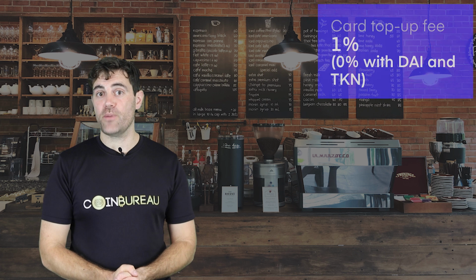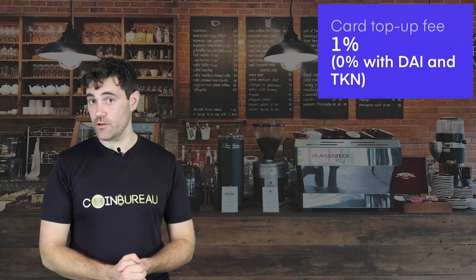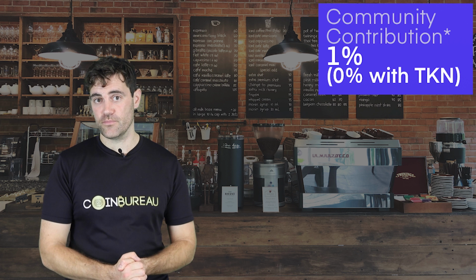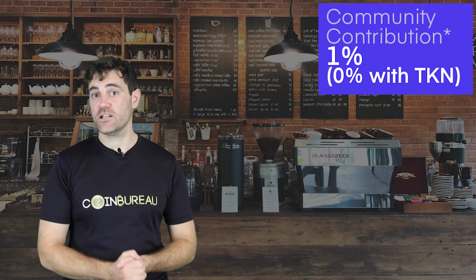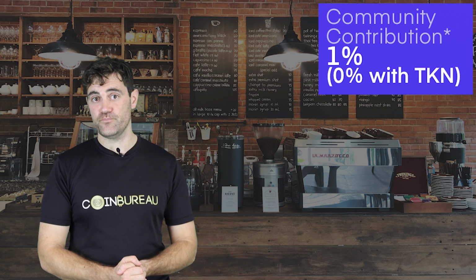However, the thing to know is that because Monolith is a prepaid card, you'll have to top it up by converting your crypto to fiat using the Monolith app. That will set you back a 1% top-up fee unless you use DAI stablecoin, so just be aware of that. Then you have a 1% Monolith community contribution fee. What that means is that if you top up your Monolith card using the vast majority of crypto assets, then you'll incur a 2% top-up fee overall.